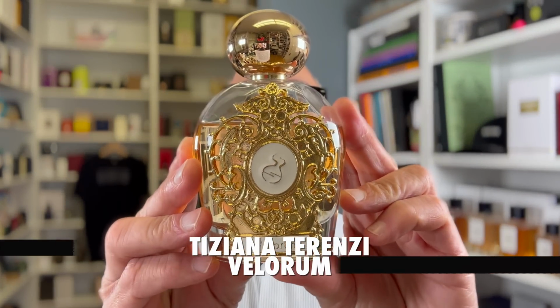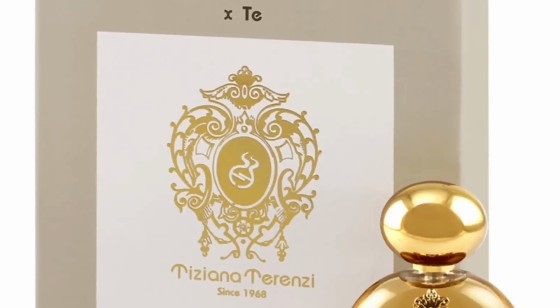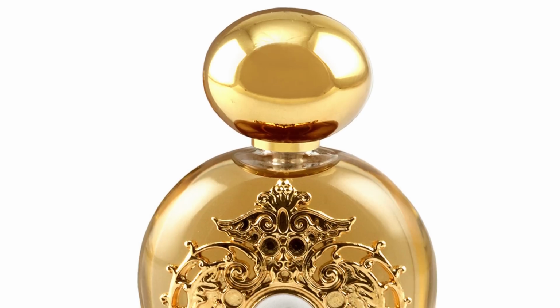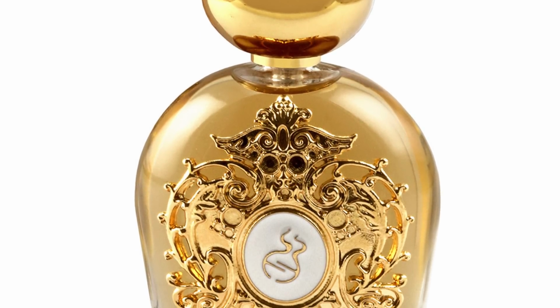But this next one's from the house of TIZIANA TERENZI once again. This is VELORUM, this one right here. So VELORUM is a tropical fruity fragrance in that it has gourmand touches. So we've got something completely different here. And it's also not an overdose of different kinds of fruits. We've got passion fruit here with almonds. There's white chocolate. There's musk, vanilla, tea, mandarin orange, ginger, lotus flower, and tonka beans.